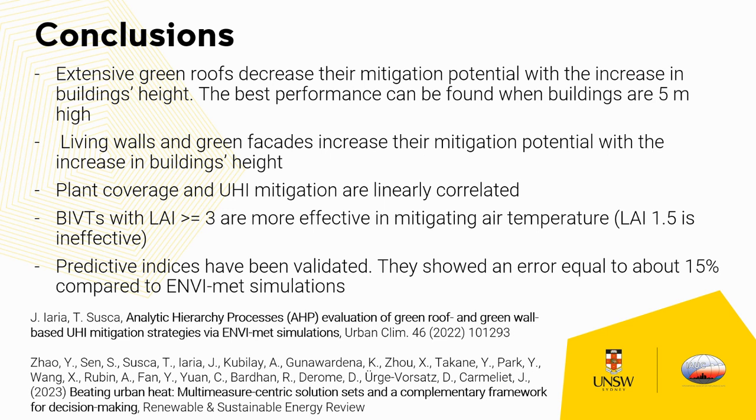Predictive indices have also been validated. They showed an error equal to about 15% compared to ENVI-met simulation. This means that the indexes I showed you before can provide a quite reliable idea of the mitigation potential scenario in just a few seconds, rather than all the time that is necessary to develop a model.